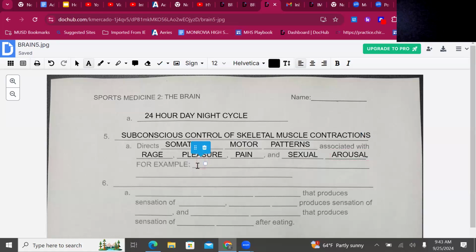For example, it controls changes in facial expressions that accompany rage. So the hypothalamus helps control that. Pain, if something hurts, the automatic facial expression is going to be a painful expression.